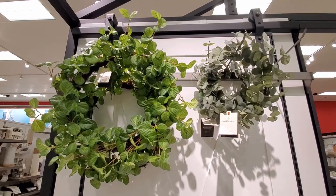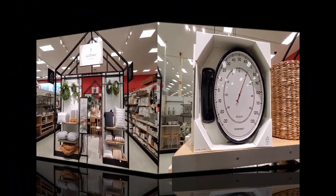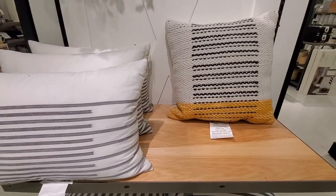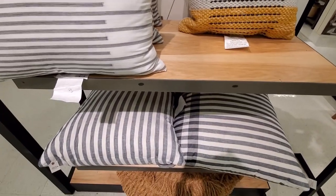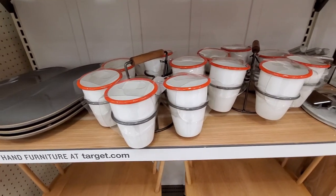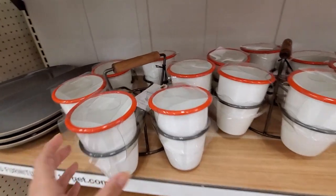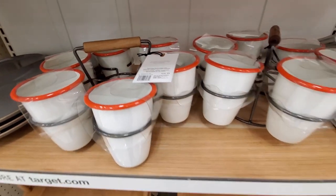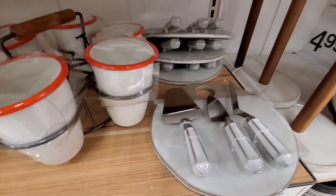Okay, so let's get started. I really like this collection. First, I'm going to show you the dinnerware and kitchen items. They have these new white glasses with the red border. They have serving bowls like this too. They have other pieces with black tones, blues, grays, greens. So let me know what you think.